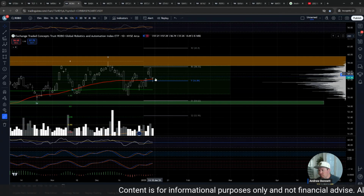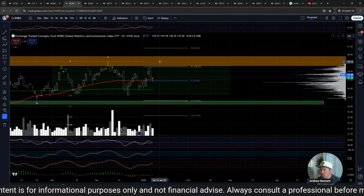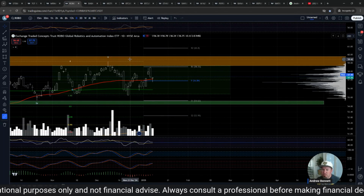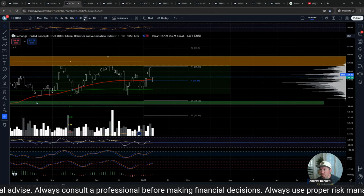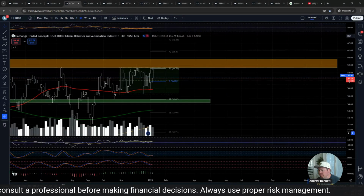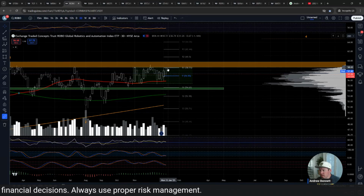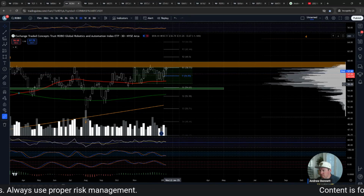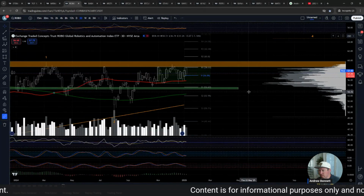There's nothing wrong with that, because right now we are a little bit putting the cart in front of the horse, because this is still resistance. But I just like the leading up to it. That's where I'm at mentally on this, and I'm feeling really good about it. Okay. Again, it could go down from here. So there's no guarantees here. All right.